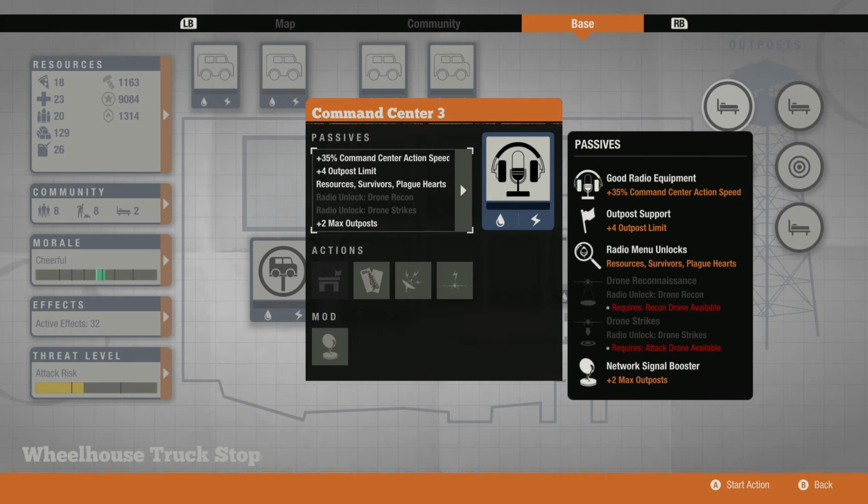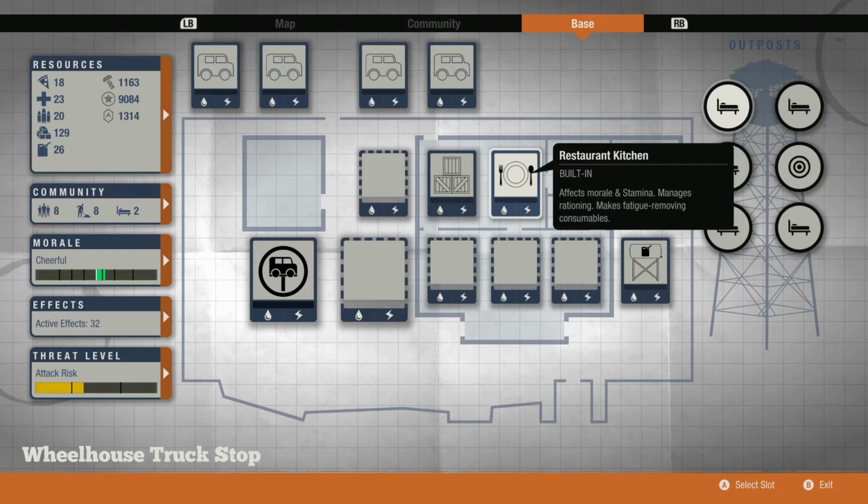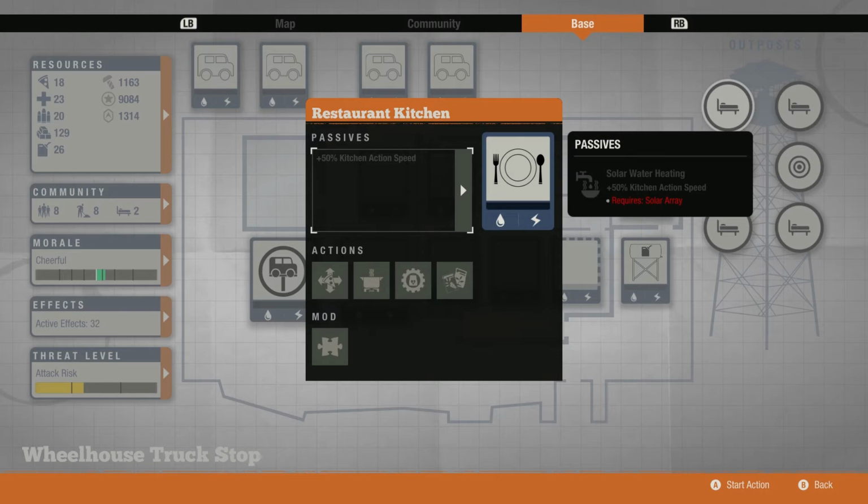Next up is the command center, and normally I tell you there's nothing special about command centers, but this one is where we get that good radio equipment bonus, and it's giving us plus 35% command center action speed. What this means is if you were to use any of the command center's abilities, they will take about 1/3 less time to finish. I think the bonus is kind of meh, but let's move on to the restaurant kitchen.